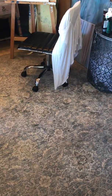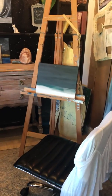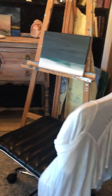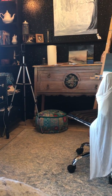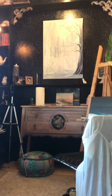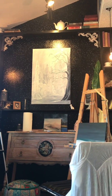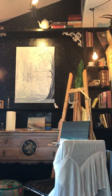You'll notice I have an area rug on the floor, which doesn't make much sense for a painting workspace, I know, but my old foot gets sore and the cold on the floor hurts, so I have to put an area rug and just sacrifice an area rug once in a while. When it gets too much paint on it, it moves on.